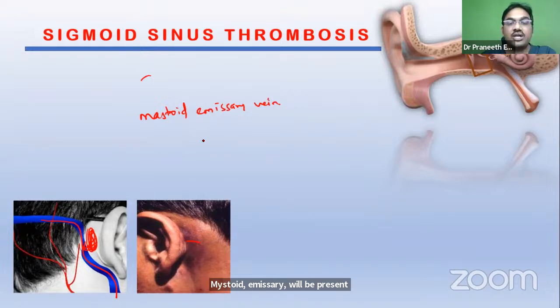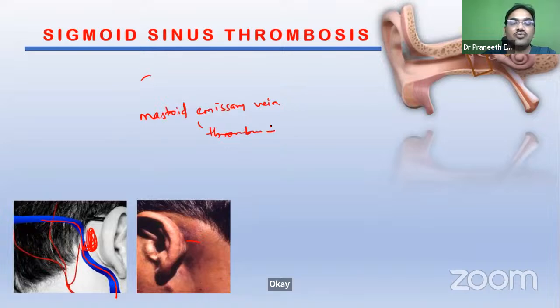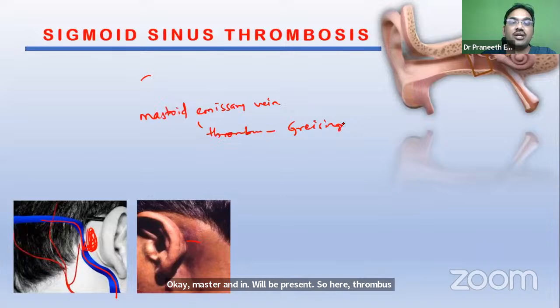So here, thrombosis will form. What happens? A sign called erythema over this area, that you call Griesinger sign. Right? Clear? And also inside the sigmoid sinus, slowly thrombus starts accumulating and it will impede the flow of central venous drainage. So central venous drainage flow is impeded by obstructing one of the major venous sinuses. One of the major venous drainages is affected.